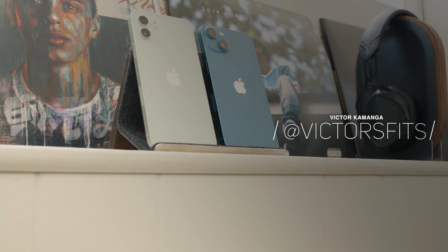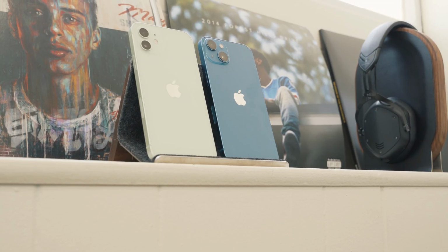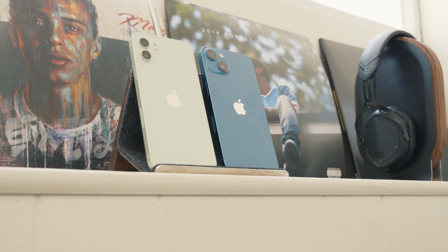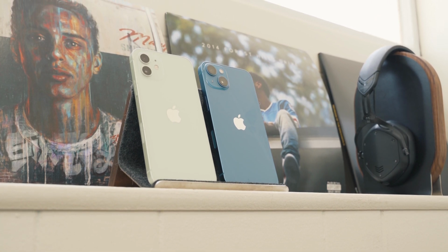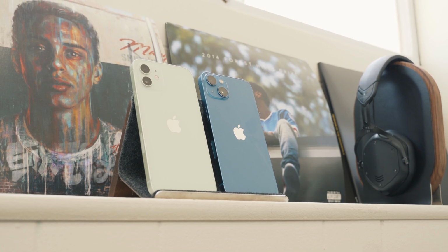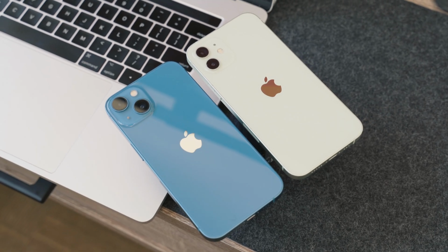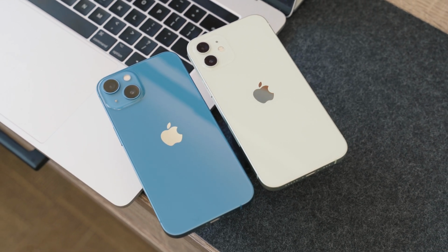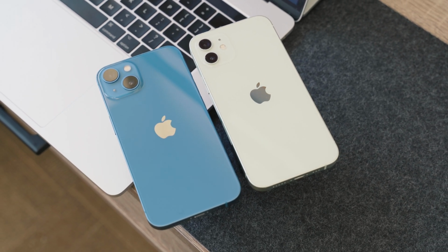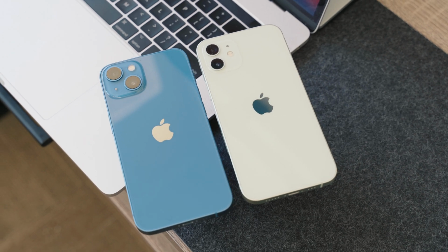There's one thing that hasn't changed as the iPhone 12 makes way for the iPhone 13, the starting price for Apple's phones. The iPhone 13 models cost the same price as their iPhone 12 counterparts. $699 for the iPhone 13 mini, $799 for the iPhone 13, $999 for the iPhone 13 Pro, and $1,099 for the iPhone 13 Pro Max.